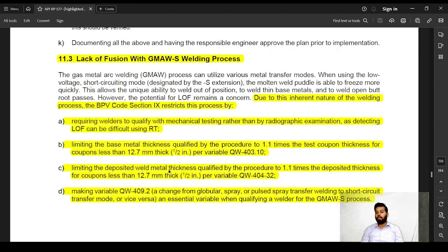Limiting the base metal thickness qualified by the procedure to 1.1 times the thickness of the coupon less than 12.7 mm thick, as per the variable given in QW403.10. Limiting the deposited metal thickness qualified by the procedure to 1.1 times the deposit thickness for coupons less than 12.7 mm thick. Making the variable QW409, a change from globular spray or pulse spray method welding to short circuiting transfer mode or vice versa, an essential variable when qualifying the welder for the GMAW-S process.